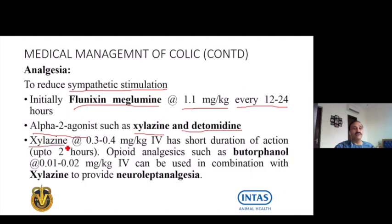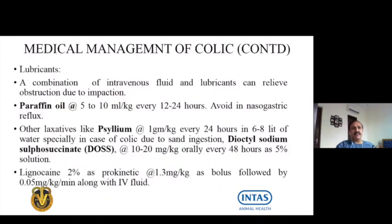Xylazine is most commonly used and is very commonly available in our country. It can be given at 0.3 to 0.4 milligram per kg intravenous. But if you give xylazine, it has a very short duration, only up to 2 hours. If you want a longer effect, then combine xylazine with butorphanol at the rate of 0.01 to 0.02 milligram per kg intravenous, so that will have a quite longer effect to take care of the pain.